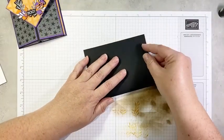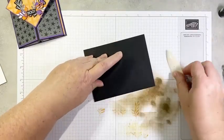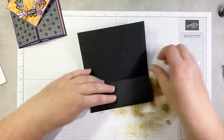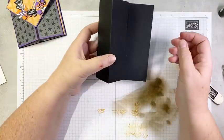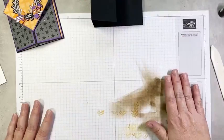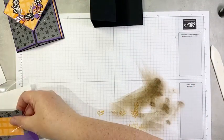It'll be easier to see once I fold, because I know it's hard to see score lines on dark cardstock on the camera. So we've got one, and then this one we're going to fold in, we're going to make a mountain. Okay, so that's going to stand up like that when the card is standing. Okay, all right, so there's that. And then we are going to decorate this panel.